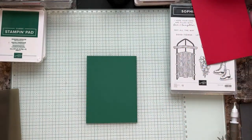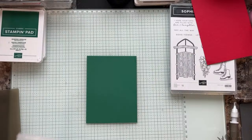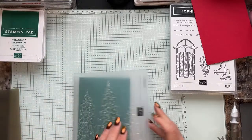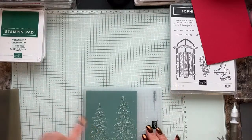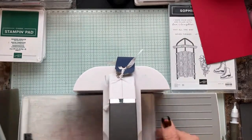All right, so that's our card base. This is another embossing we're gonna do with the trees. I am going to lay this in here and use the two biggest trees. Make sure it's lined up. This will get cut down, I'm sure. Not sure, actually. Maybe it's perfect.